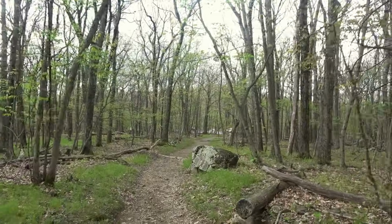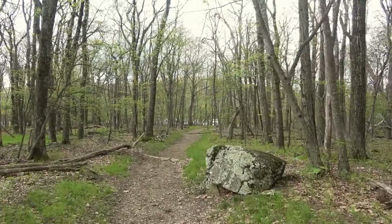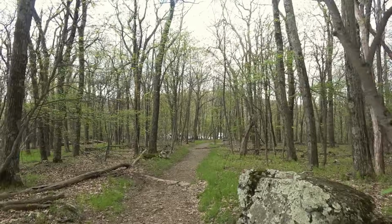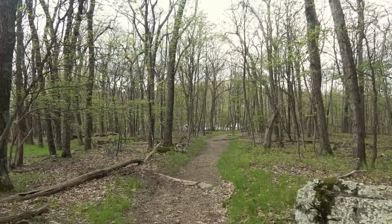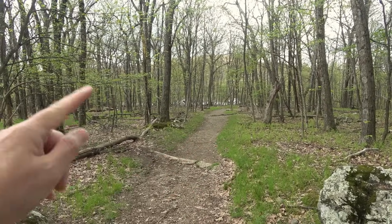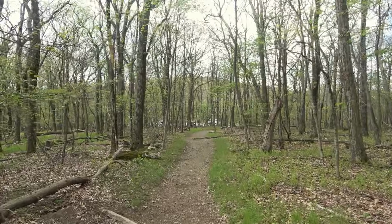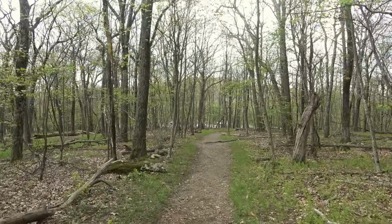All right, so down here is the parking lot. Pretty sure it's the one we parked at. I think I see my Jeep down there. This end of this trail comes out at this end. The Appalachian Trail where we started comes in at that end. Yeah, I see my Jeep out there, I think.